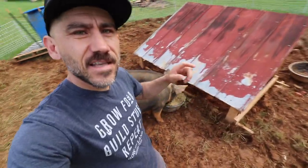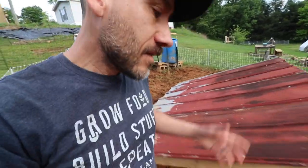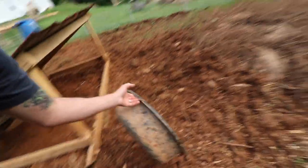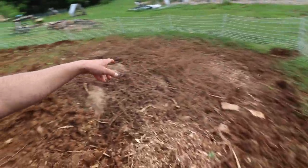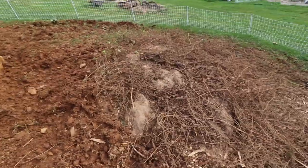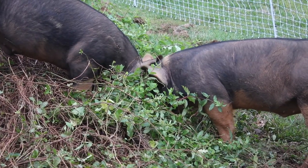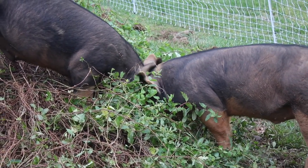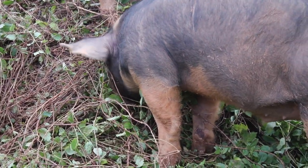Alright guys, we're day 7 with these two bacon brothers. I guess they're not just brothers anymore. They're bacon brothers. And look what they have done to this bush that we wanted them to take down. They pretty much ate all the leaves off. There's some on there, and a lot of the vines are still there.